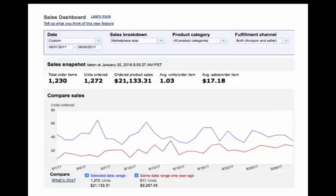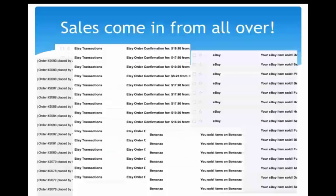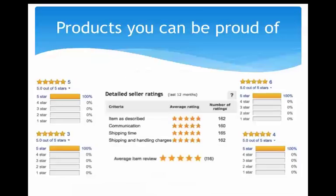Now, I mention Amazon a lot, but the sales come in from all over. So you can also sell on Etsy, eBay, Bonanza, Shopify, Gear Bubble Pro, whatever kind of store you have. And the cool thing is, the products that you'll be able to sell are products that you can be proud of. Here are some of the reviews that I've gotten on different products. Of course, you're going to have cranky customers sometimes, but for the most part, I get mostly 5-star rankings. That's the kind of thing you can expect with these products. They're high quality. So it's a fun thing that feels really good to do.